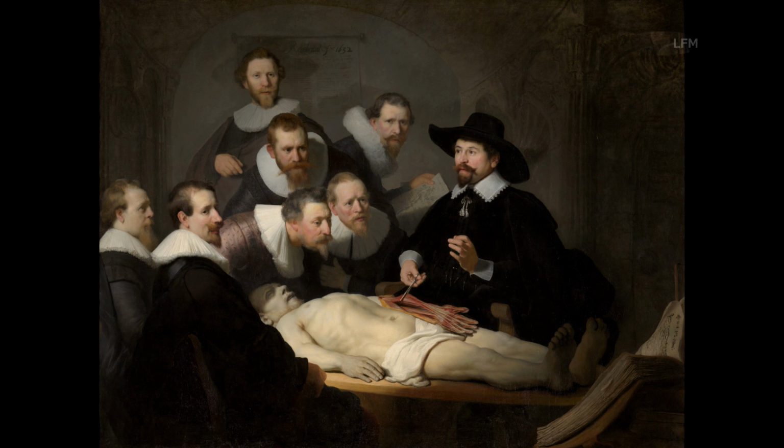The physicians, half immersed in shadow, appear almost as participants in a theatrical performance, their expressions captured with psychological acuity. The dramatic chiaroscuro heightens the sense of solemnity, as if the pursuit of anatomical truth is inseparable from a confrontation with death.